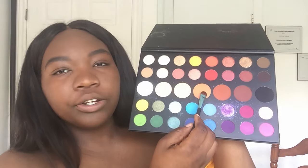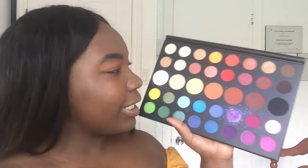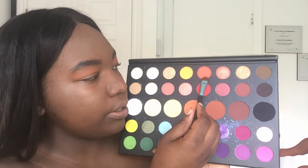Let me just blend this correctly. So next I'm going to be going with the eyes. I'm going to be using this Elisabeth eyeshadow brush, and I will be going with my palette, the Ultimate Morphe X James Charles palette, and I'm going to start by using this color right here. And I'm going to use a mirror because I can't see a thing. Next, I will be using this color right here.